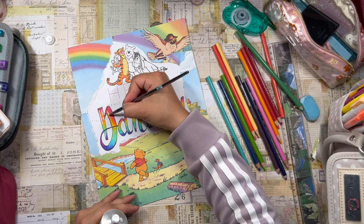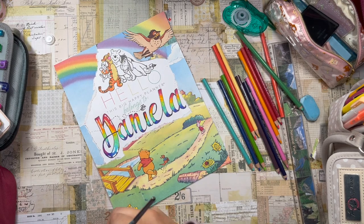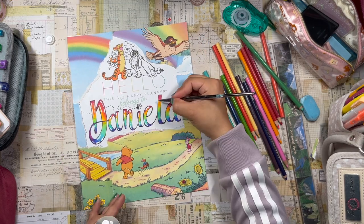And these are Prismacolors, so they're expensive, and I try to pick them up here and there. So whenever I have a couple of colors that I need, I just go to Michael's and I pick up the colors that I have outlined that I need.